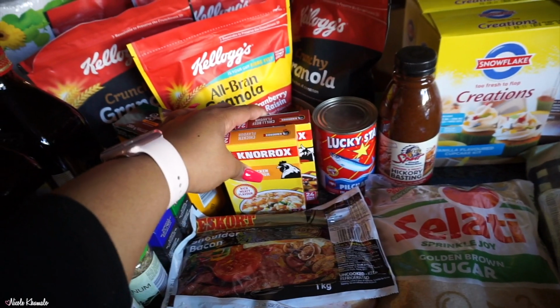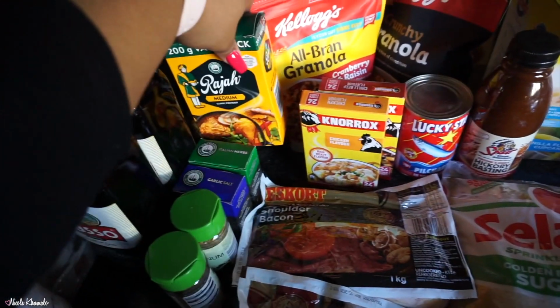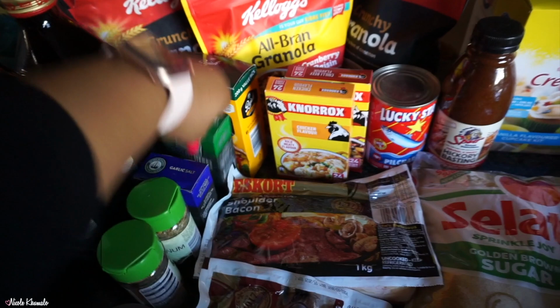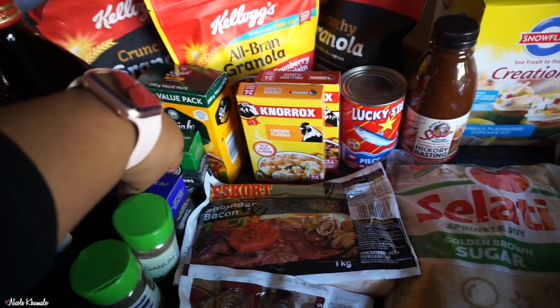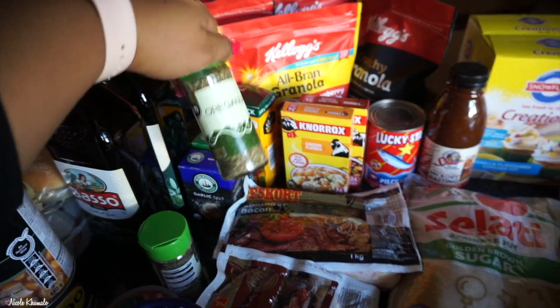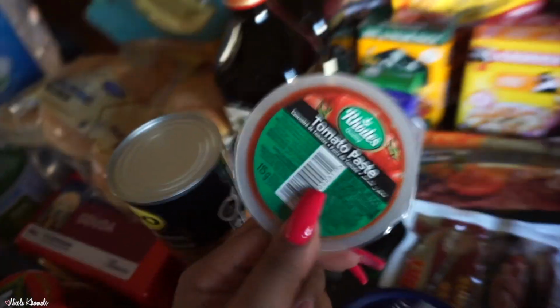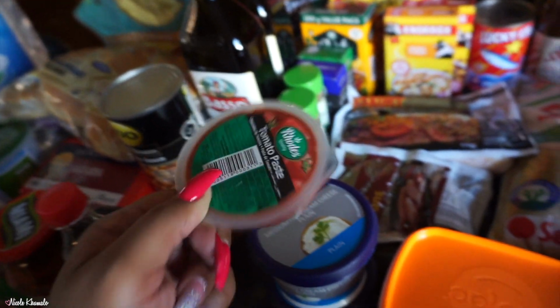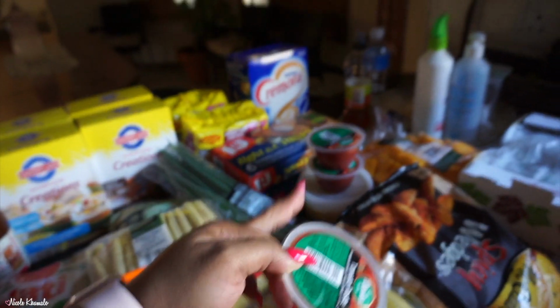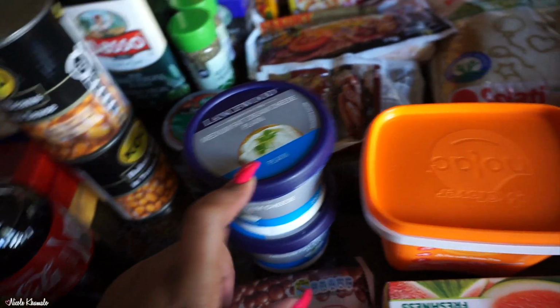Then we have these stock cubes. We've got chicken and chili beef. We have Rajah curry powder over here, some Italian herbs, some garlic salt, some oregano, and some mixed herbs. Then down here we have these little tomato paste packets by Rhodes. There's 2 more right over there. So yeah. And then in the front here we have the Lancewood medium fat cream cheese.